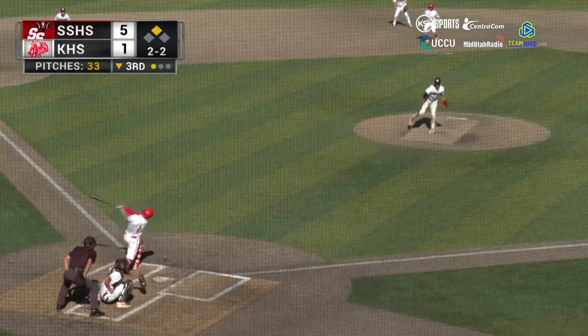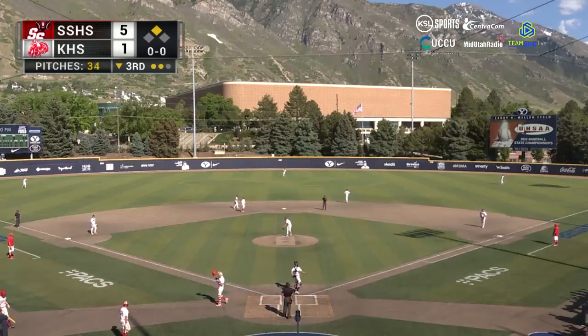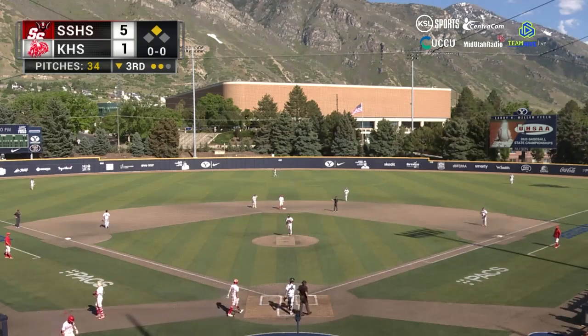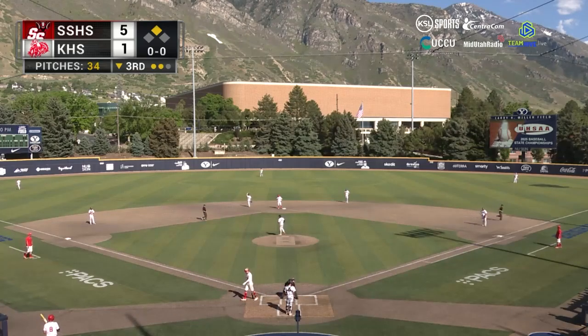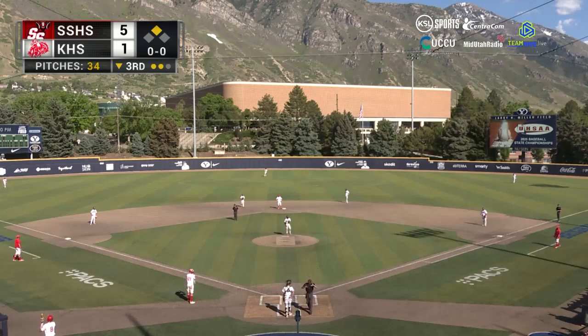The 2-2 pitch, breaking ball, swing and a miss, strike 3, and Glover will go down swinging for the second out of the inning, second strikeout of the game for Peyton Ingram, third of the game for Ingram. But twice, 2 times for Latimer Glover. So we'll bring the cleanup hitter, Kenan Verasco, to the plate for Kanab.